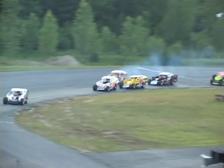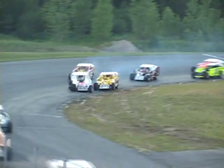Out front, it's Andy Haywood. Richard Tisser runs 2nd. Mike Bruno out of 3rd. 4th is Patrick Dupree. 5th is Mike Rio. Here comes Alain Boisvert working on the outside of Martin Roy. Roy on the inside has a 6th spot. Here comes Mark Lamberton. Boisvert still working on the rim. Boisvert in the ESP auction number 73. Contact on 4. Martin Roy into the wall in the front stretch.